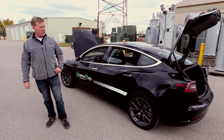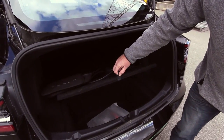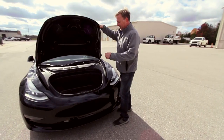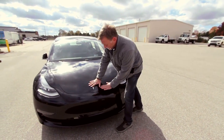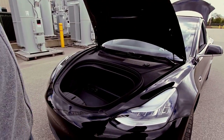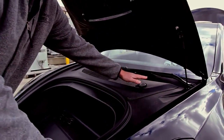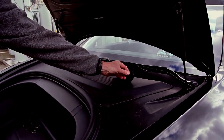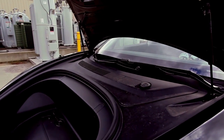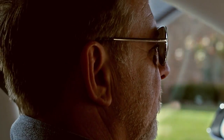From the outside, you have the trunk and you have the frunk. You have a nice big spacious trunk, plenty of room for luggage or groceries or any of that type of stuff. Since you do not have a combustion engine, you have this space in the front too, which we refer to as a frunk. This also gives you easy access to one of the very few fluids that you will need to regulate and level off, your windshield wiper fluid. So that's some of the things on the outside.